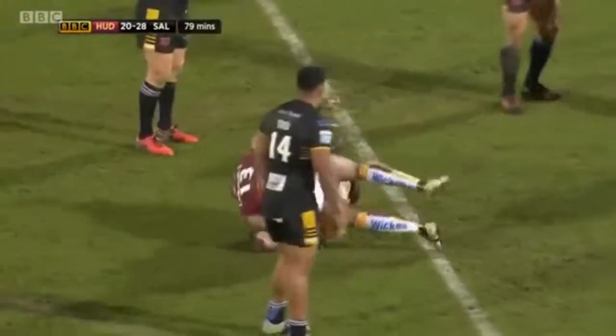Tompkins, tackled from an offside position by Michael Lawrence. They want the 2.